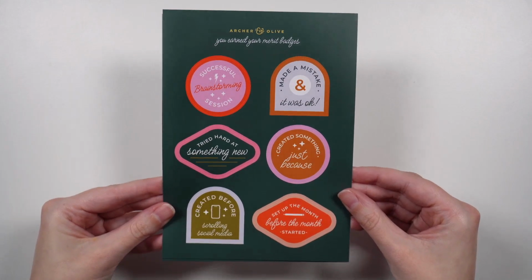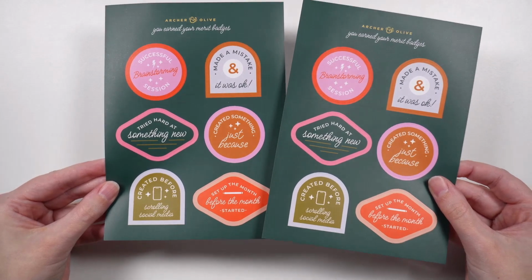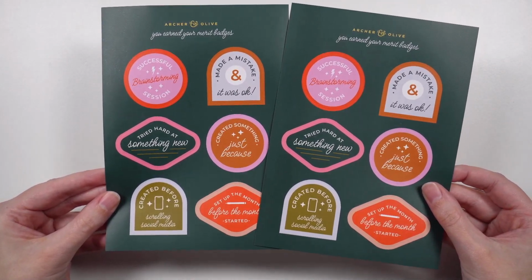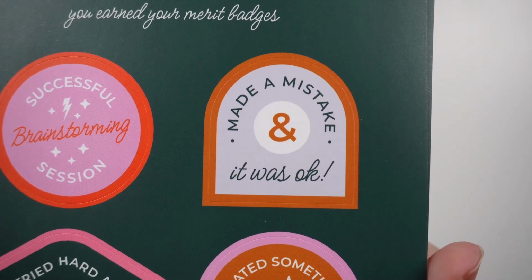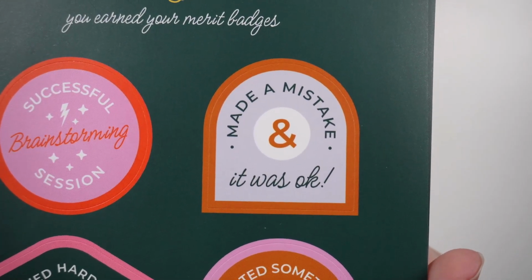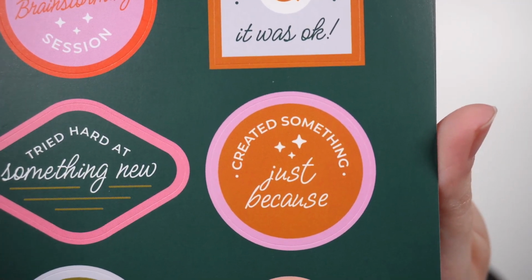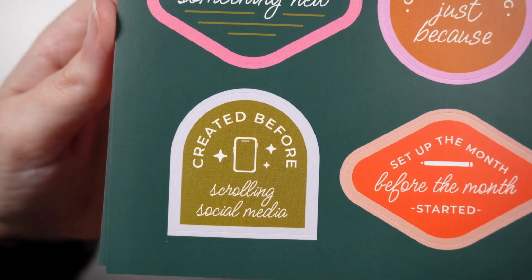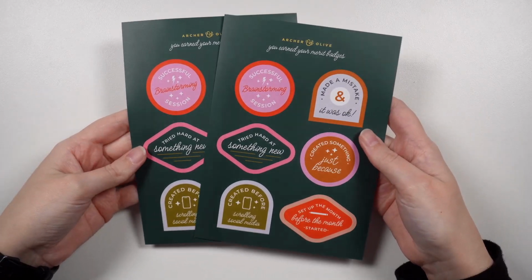But having a look at our stickers, as said, we have 6 designs on 2 sheets, so 12 stickers total, and each of these has a positive mindset quote. So a merit badge for a successful brainstorming session, one for made a mistake and it was okay, we have tried hard at something new, created something just because, created before scrolling social media, and set up the month before the month started. So very much things to be proud of.